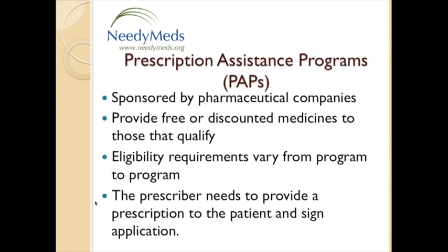So where can we find these programs on the NeedyMeds website? If you look at the top left of the home page, you'll see a patient savings tab, and that is where all of our patient assistance resources are listed. You can search by medications by brand name, generic name, name of the pharmaceutical company, or name of the application.